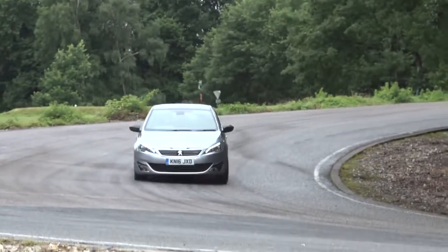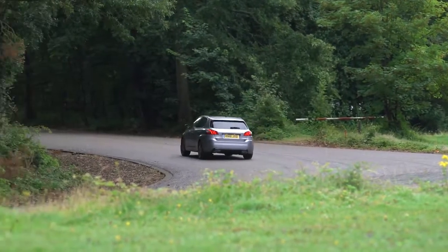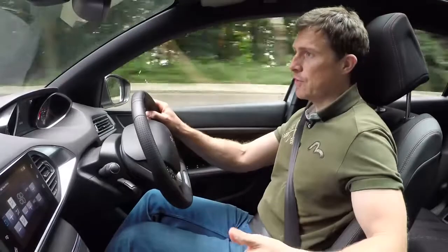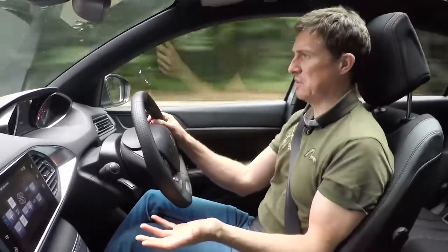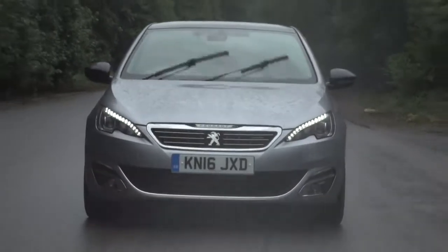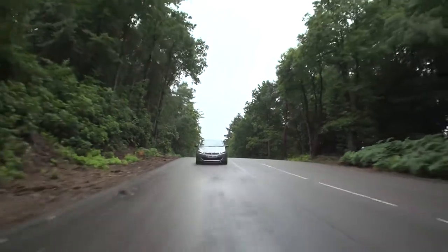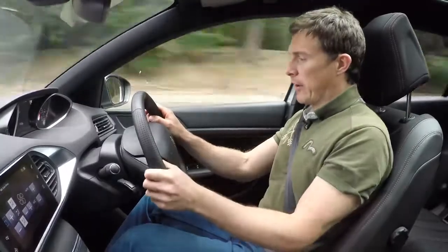Now though, it's time to hit the road to see what the Peugeot 308 is like to drive. Right then, let's start with the bad stuff. So in manual versions of this car, the gear shift and the pedals just feel not very nice at all. Then there's the wind noise. Can you hear it? At speed, you get quite a bit of wind whistle, and it can get on your nerves after a while. You have to turn up the stereo when you're going on the motorway.